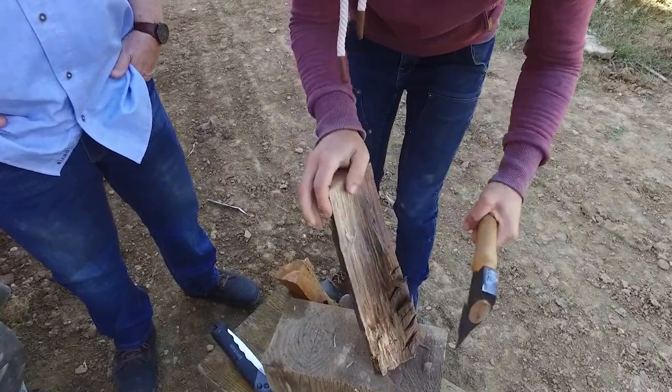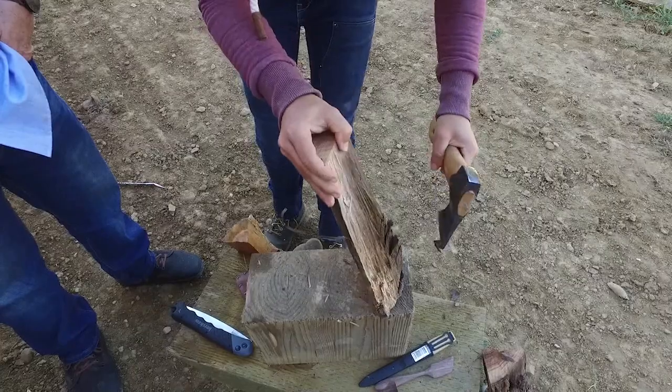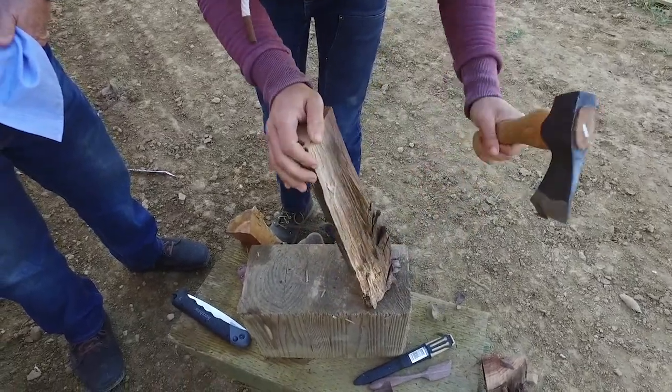It's interesting how squaring up is usually the first step no matter what you're doing, right? Yeah, that's right.